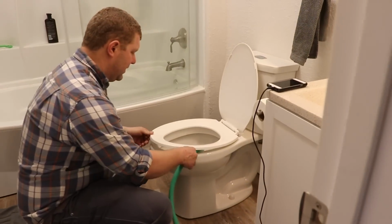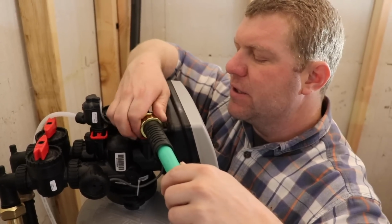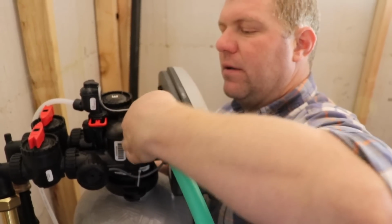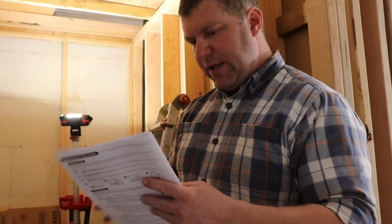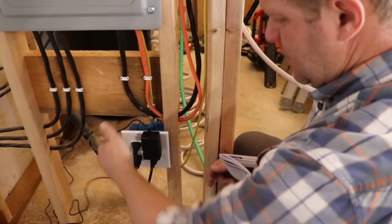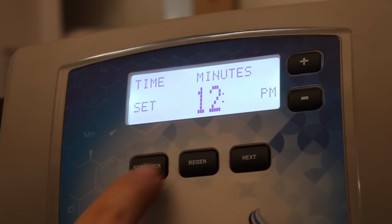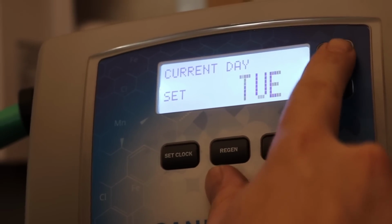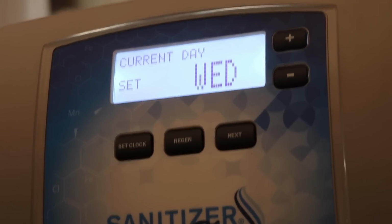And this is for the backwash. I don't know that we even need the backwash today because we're not gonna be backwashing, but we'll put a hose on there anyway. So I think we're ready to turn the unit on and do the initial program. We'll plug that in there. So let's set the clock, and it is 12:37, and it is Wednesday? That's a really good question. I think it's Tuesday. It's Tuesday.